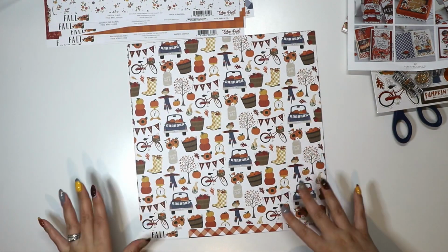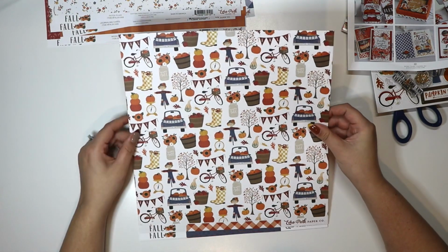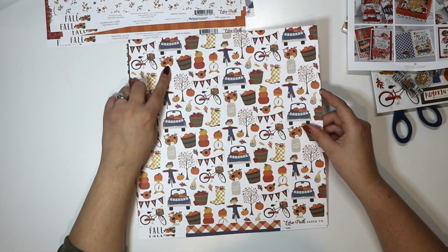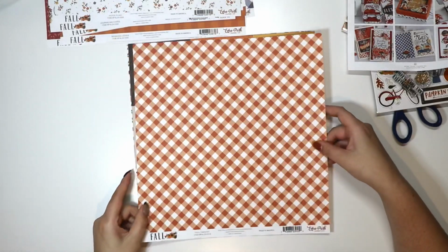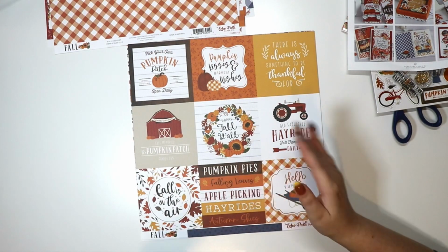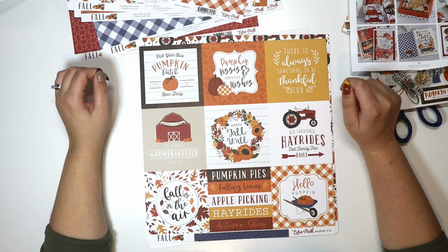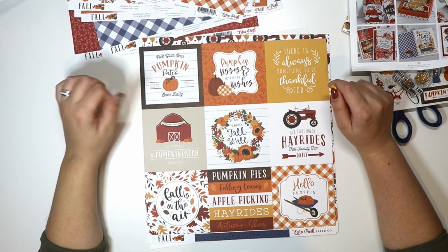And then there's some more of all these different types of fall items where you have your scarecrow, one of the jars with some sunflowers in it, some of those gourds, really cute stuff. Another plaid. There's a lot of plaid. I would probably use the other side personally. Pick your own pumpkin patch open daily, pumpkin kisses, harvest wishes. There is always something to be thankful for. Welcome to our patch. Fall memories, the pumpkin patch family fun.